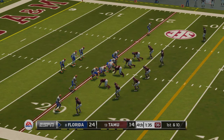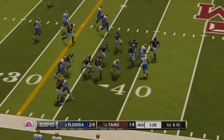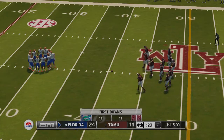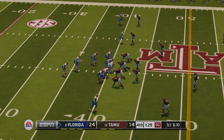Mike one, Mike one. He's out to the 30. Makes it out to about the 40. So the Aggies taking their first time out of the half. Time back. Go down, go down. Here we go. Oh, here we go.